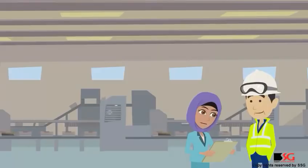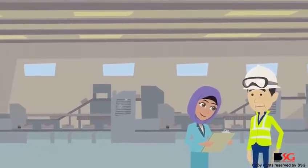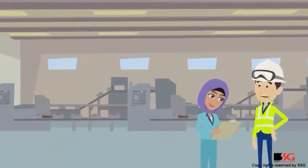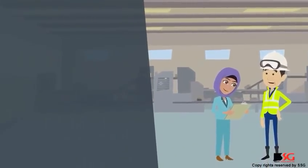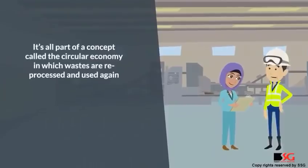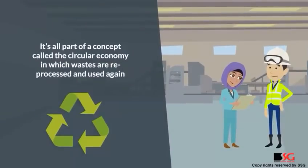What are your options for recycling? Well, the plastic bottles you've got will be shredded and sent back to the manufacturing plant for reprocessing. We send all the metal away for resmelting, and a similar thing happens to the cardboard. It's all part of a concept called a circular economy, in which wastes are reprocessed and used again.